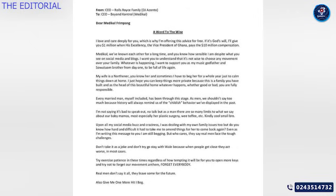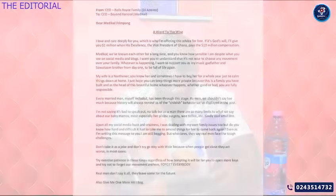The first sentence of this letter is even a problem. I love and care deeply for you, which is why I'm offering this advice for free. Azonto, since when did you become a consultant who advises people for a fee? Since when did you become so wise to the extent that people you send your so-called advice to, you even charge them? Let's ignore that. Let's say Azonto is so wise. Therefore, for some time now, he's been advising people for a fee. Let's assume without admitting and pass.